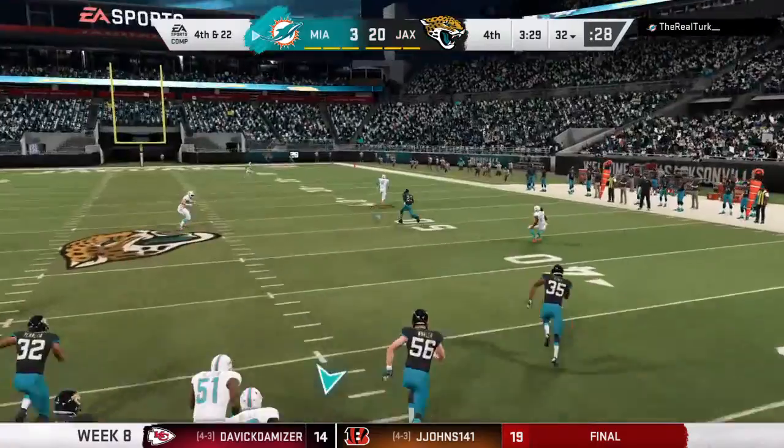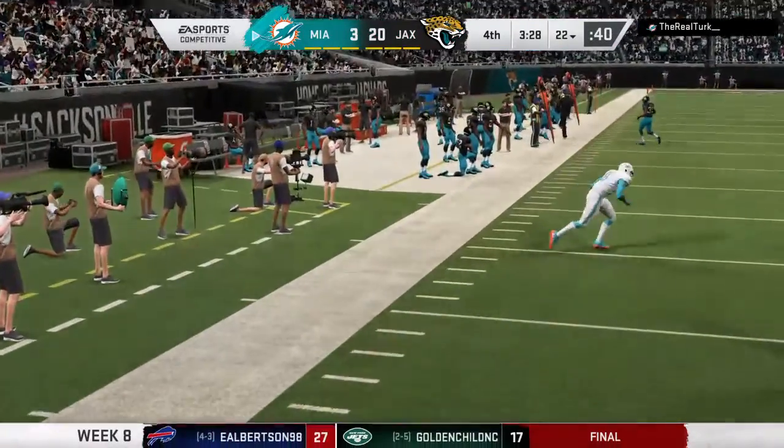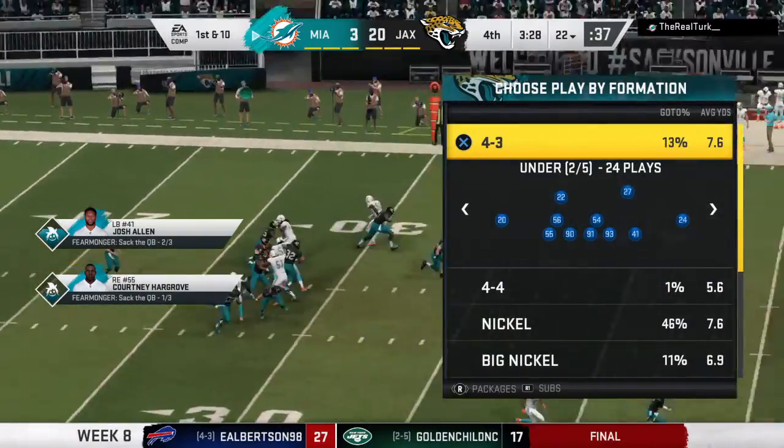And he gets it away. A directional kick going toward the sideline. And no return here. Where will they spot it? They say just outside the 20-yard line.